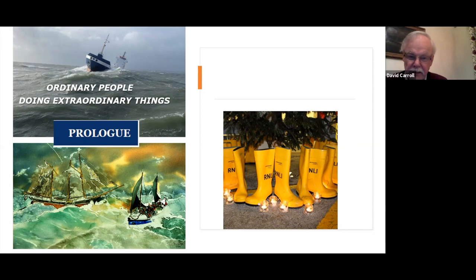And lots had changed, but lots of things hadn't changed. That coastline is still very treacherous, but more importantly, it was the same people from coastal communities, from Kilmore, Rosslare, Dunmore, looking after other people and putting their own lives at risk. So it's so noble what they did, and they did it again. And I said it links every rescue, I suppose, from every lifeboat station: it's just ordinary people doing extraordinary things.